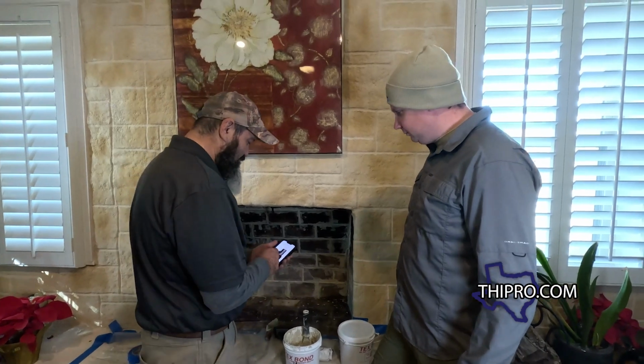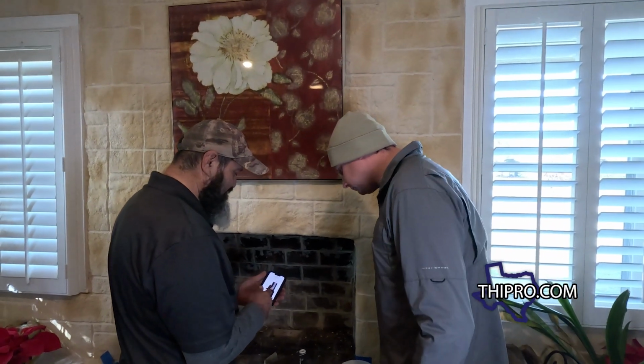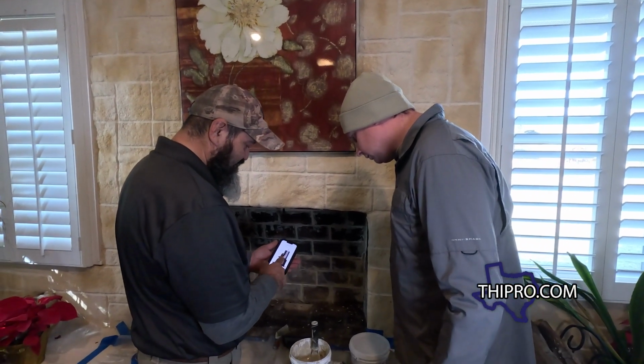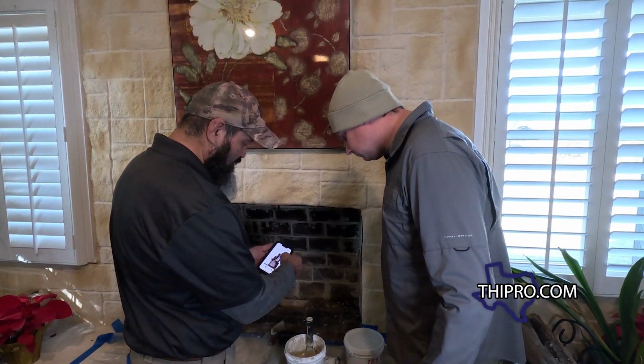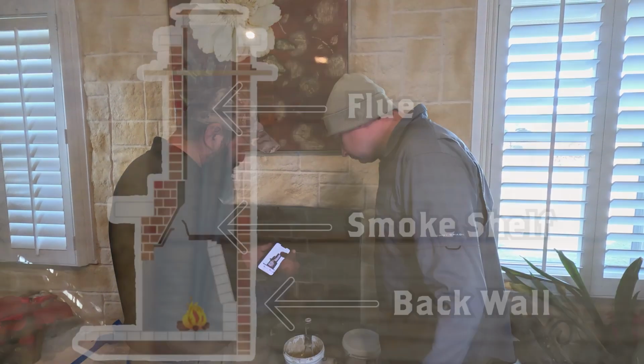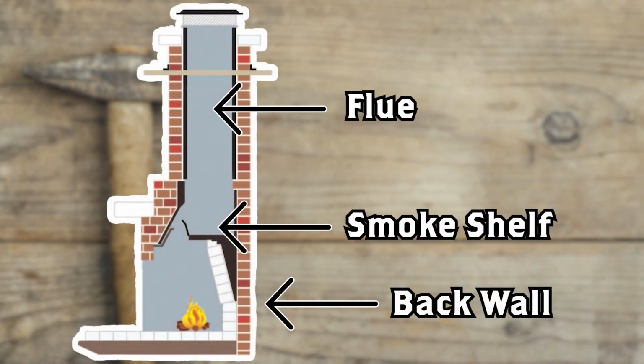Well, this is the way that the fireplaces are designed. I just pulled these pictures straight off the web so I could show customers. When it rains, water's inevitably going to get in through your flue. It'll hit this smoke shelf, and the water will get behind your back wall. The damper and that angled wall make the water go that direction.